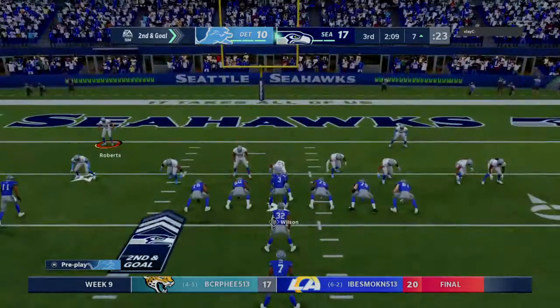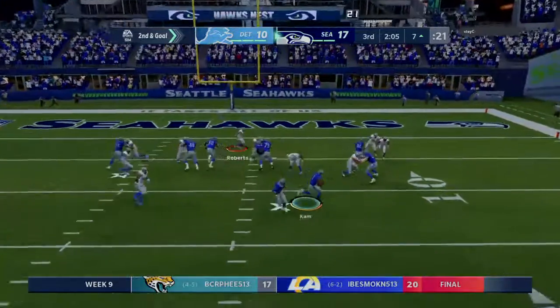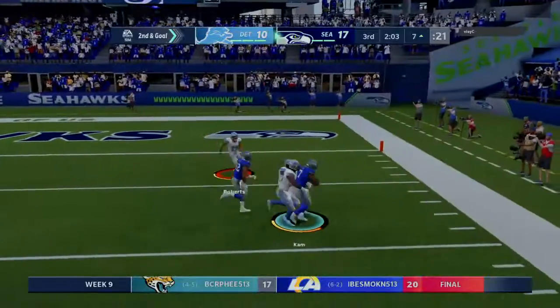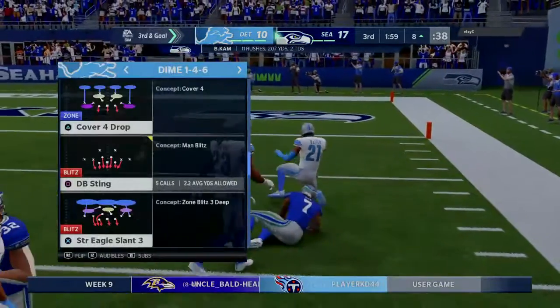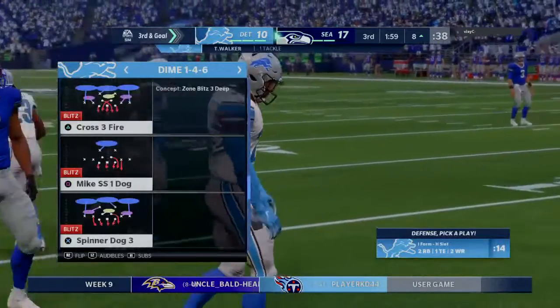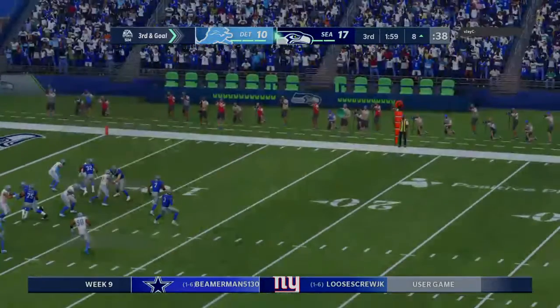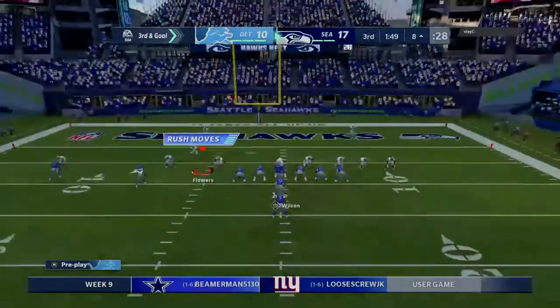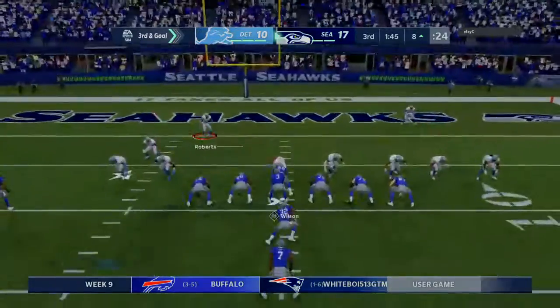Now from the 7, here's 2nd and goal. Now they try the right side here, and this is going to result in losing yardage. They're driven back to the 8-yard line. Officially, it will go as a 1-yard loss, and that's going to lead to a 3rd down. They'd really like to make the short field pay off. We'll see if they can, but this is 3rd and goal.